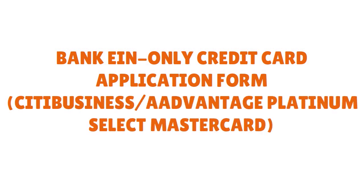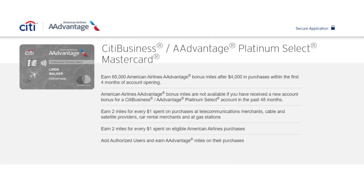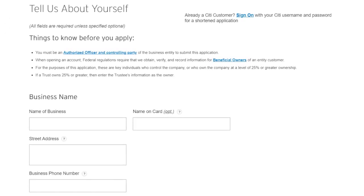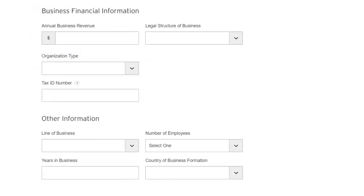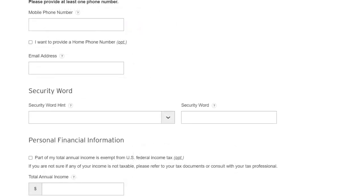And this comes from the Citi Business Advantage Platinum Select MasterCard. So we have again a series of snapshots. The first snapshot, and then you have the second snapshot asking for information about the business. The third snapshot, the fourth snapshot. Again, I'm just going to go quickly through this. The fifth snapshot. I'm just giving you an idea of what a loan application or credit card application looks like for an EIN only credit arrangement.